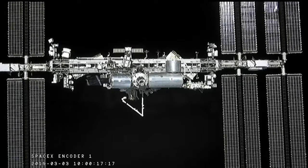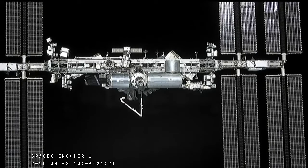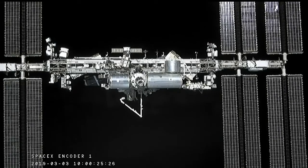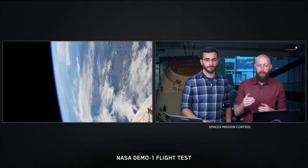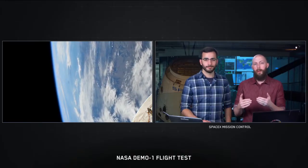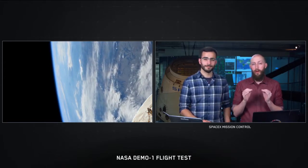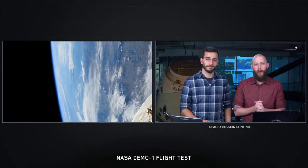All right, and we just heard the conversation there from Anne McClain back down to Houston. So we're past waypoint number 1, and the retreat command has been sent. So we're actually going to see Dragon kind of stop here. And it was at 140 meters roughly when that retreat command was sent. So now Dragon's going to back away. And then the crew's actually going to send another command for Dragon to hold. And that'll be when it's about 180 meters away.